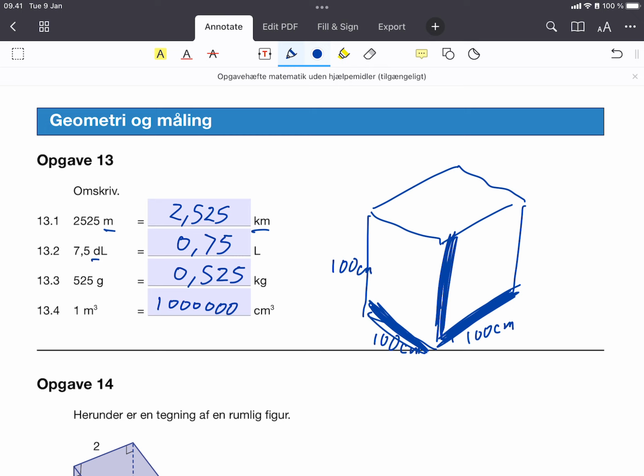Another way of thinking about it is think of a little centimeter cubed, like dice, something like that, and think of a big removal box. So how many of those tiny dice could you fit in the big removal box? Well, you can fit 100 that way, 100 that way, and 100 that way. 100 times 100 times 100 is 1,000,000. 1,000,000 centimeters cubed in a meter cubed.